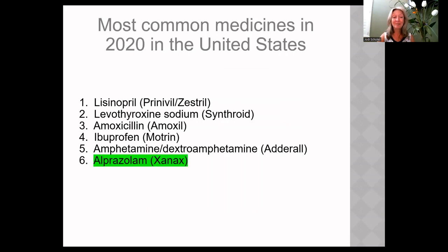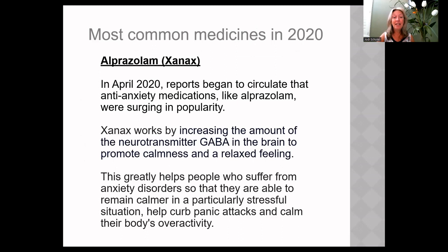Finally, Xanax. Xanax works by increasing GABA production. GABA is a neurotransmitter, and Xanax increases its production and gives people a feeling of well-being. It is used to treat anxiety, and it helps a lot of people, man. It helps a lot of people not be so anxious.